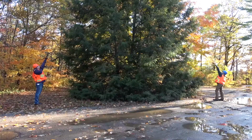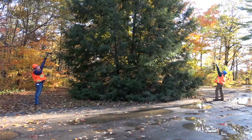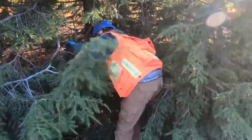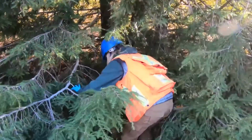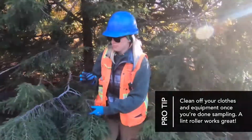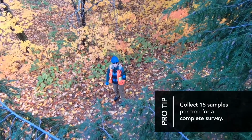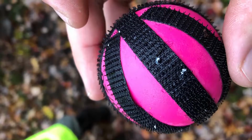The best way to sample a hemlock tree is to use two people on opposite sides of the tree, each shooting their own ball. Then their partner can go and collect that ball, and they can collect their partner's ball and look at it for wool. If you find wool on the ball, put it in a vial until someone can take a look at it.